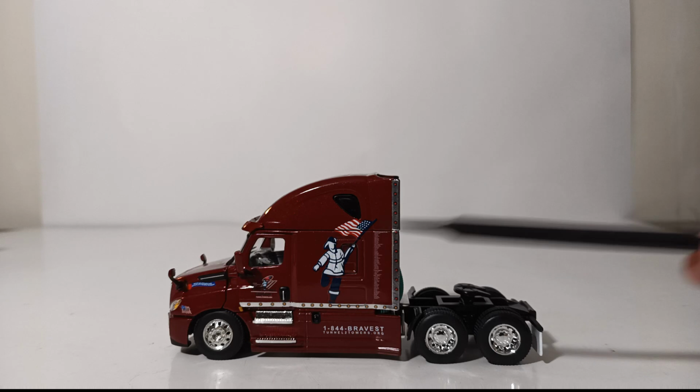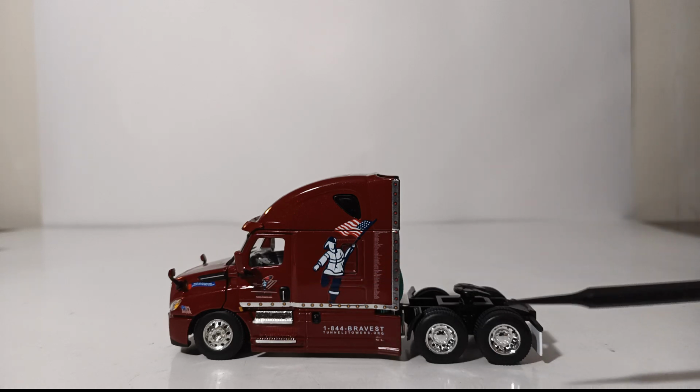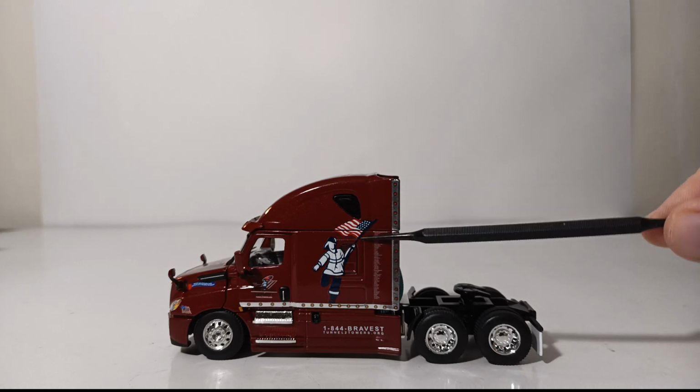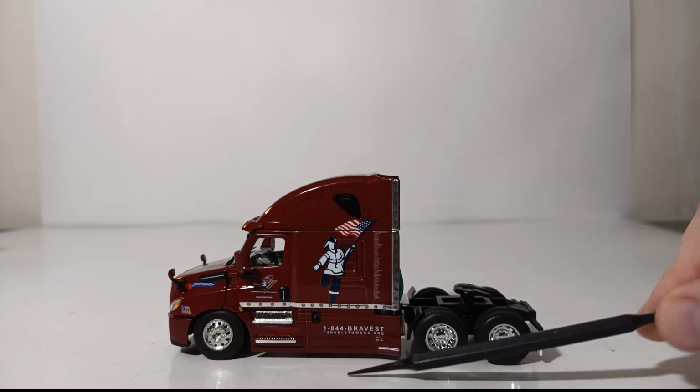Obviously, the number one high point on both the truck and the trailer is the paint job and decal application. Here you can see a firefighter carrying Old Glory itself, the American flag.